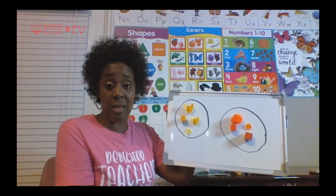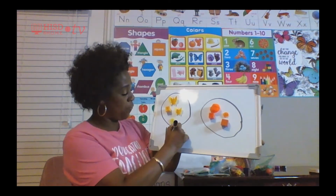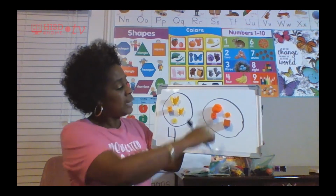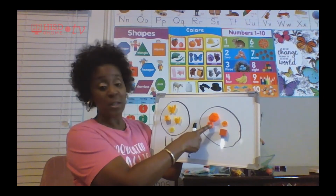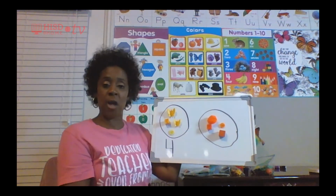How many objects did you count in the yellow group? 4. I'm going to write the number 4 for you. The number 4, just like Henry the Fourth, right? You got it. 4. Let's count what's in the orange group. You ready? Let's count. Count with me. 1, 2, 3, 4. Good job.